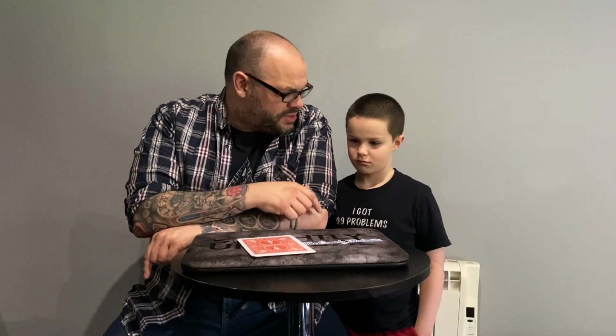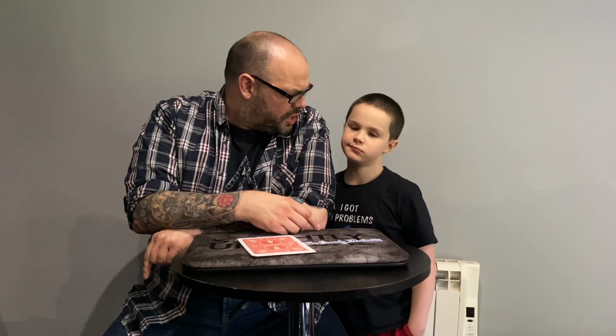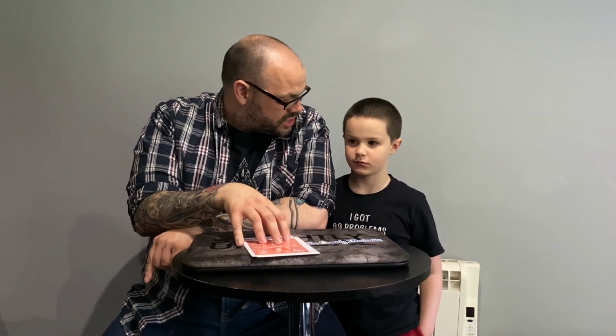The problem with this is the instructions are basically a 3-minute download explaining how to do the move. You don't get any instructions on routining. They talk about how you could do a Monty routine, but it doesn't really go beyond that. So you and I were watching it and we thought, well, this is a bit rubbish. But I thought this could actually be really good if you could put a good presentation together for it.